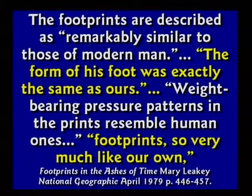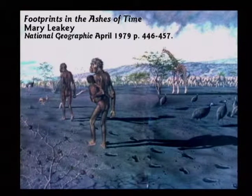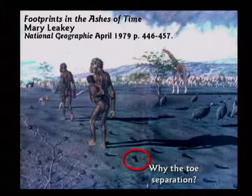These footprints found in the ash, they said here are 3.75 million years old, but they're perfectly normal human footprints. They even said in National Geographic, the footprints are described as remarkably similar to those of modern man. The form of his foot was exactly the same as ours. Weight-bearing pressure patterns in the prints resemble human ones. Footprints so very much like our own. And yet on the cover of National Geographic, they put dark-skinned, ape-like creatures. Here's a case where they find 0 bones and create a missing link from footprints. Now, if the footprints are exactly like ours, how would you know it's dark-skinned and ape-like? Secondly, why did they put a toe separation if it's exactly like ours? This is propaganda, folks. This is not for education. This is propaganda and ought to be removed from the books.